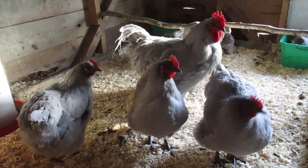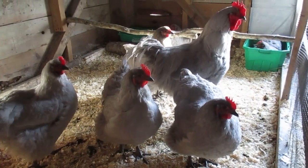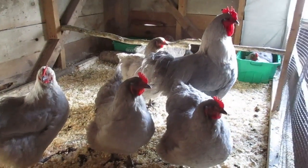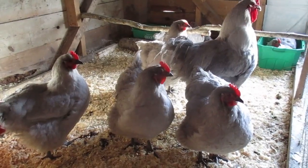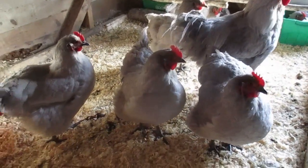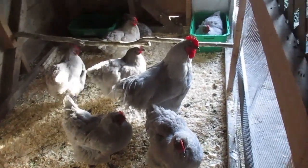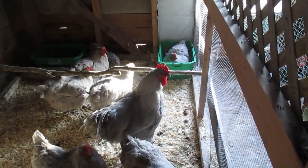These are my Lavender Orpingtons. You have seen those, but many months ago. Actually, I think they were a little bit smaller. These are my speciality birds. We are currently collecting the eggs from these to hatch and to sell. And there's a good hen in the nest right there.